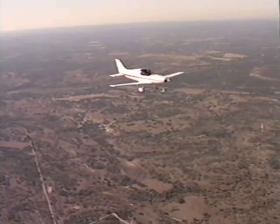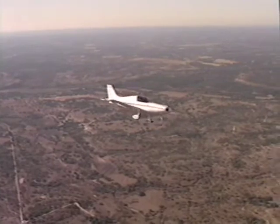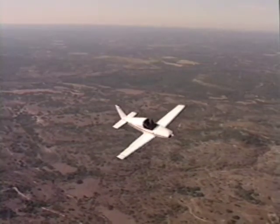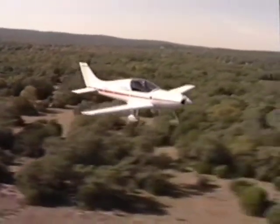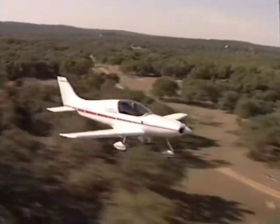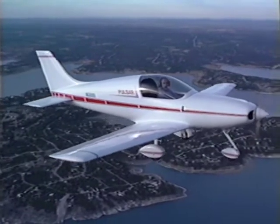Once at sightseeing altitude, the Pulsar is a pure joy to fly. The Pulsar combines high levels of stability with high levels of maneuverability. The pilot enjoys responsive but not overly sensitive control forces. Workload is low, enjoyment is high. As a recreational flyer, the Pulsar is extremely efficient.